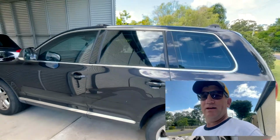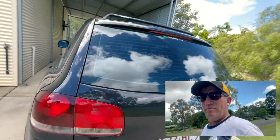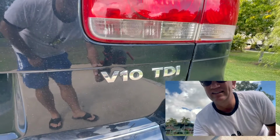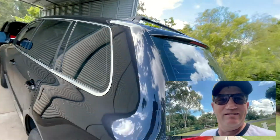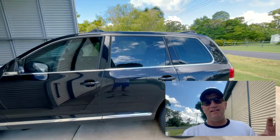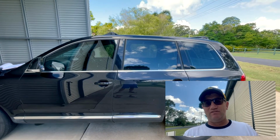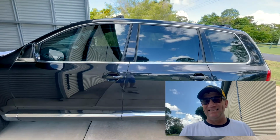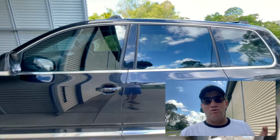Now, the best part about this is, yeah, it's an old car. It's a 2004, but this right here, V10 TDI. So that's turbo diesel V10. Now it's limited engines. They did an R5 version of these, and it's a beast of an engine. Big diesel. I think 230 kilowatts for power, but the killer is 750 newton meters of torque in this.